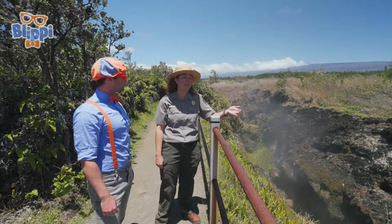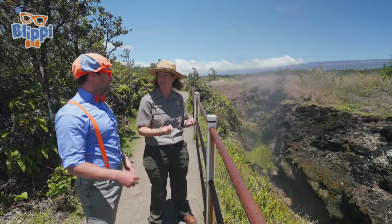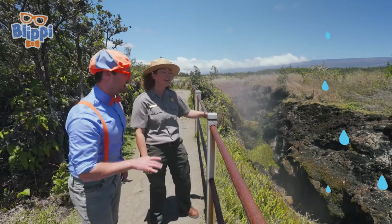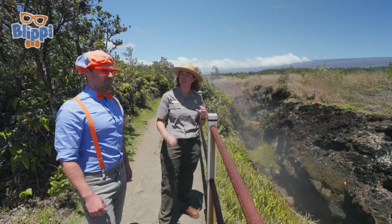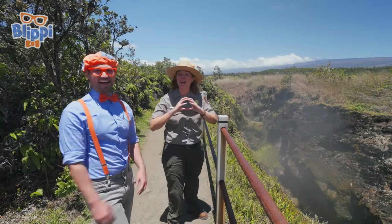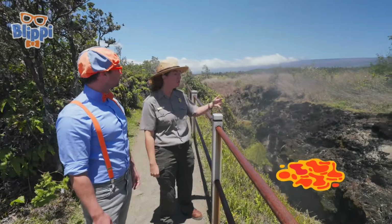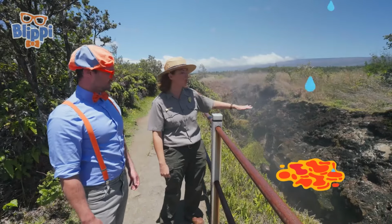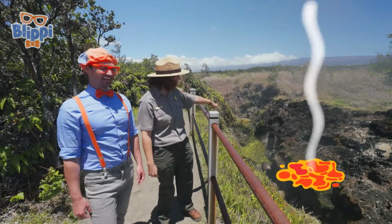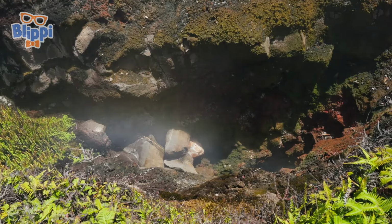Remember, our volcanic rock is so porous. That means there's lots of holes and cracks in it, right? So when it rains, the rainwater can seep down through the rocks. Okay. Do you remember what's underneath a volcano? The magma chamber? That's right. All of that magma, that super hot molten rock is underneath our volcano. So eventually, the water seeps down so far, it gets heated up by the magma, it evaporates, and it turns into steam. Wow. The steam can escape from these cracks in the earth just like this.